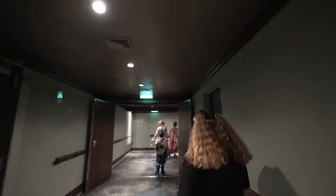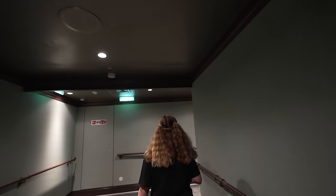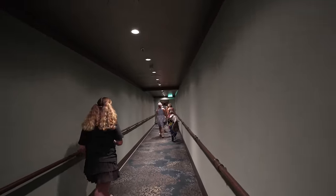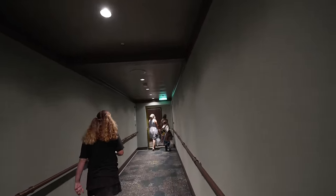this is a secret passageway that only Concierge gets to take to the show. Because when you do Concierge, you get in 10 minutes before the normal crowd gets in, which is 30 minutes before the show. So 40 minutes, you'd be down here. Concierge brings you back. And then you get to sit up front.